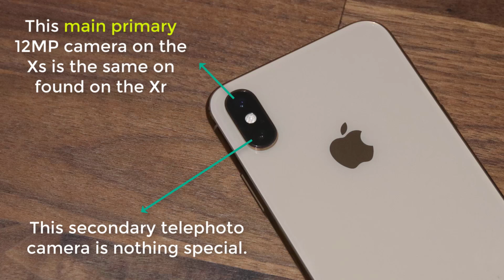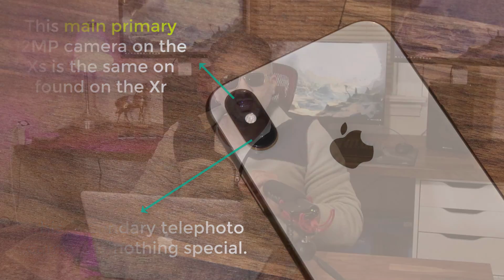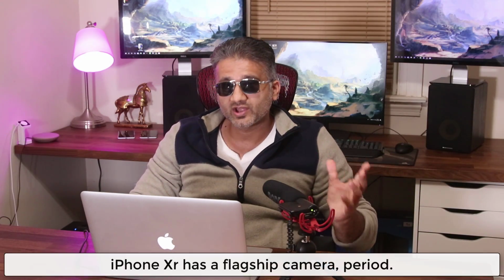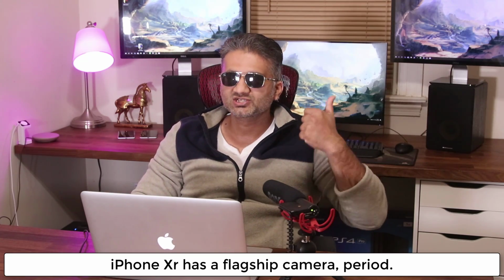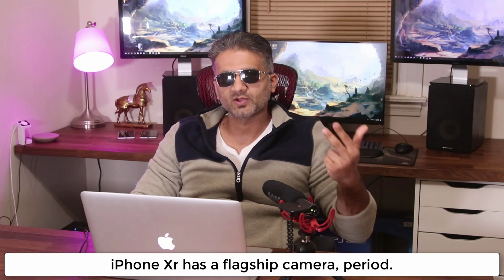Continuing on with the similarities though, the iPhone XR has the camera that is exactly the same camera on the iPhone XS. I'm talking about the primary camera, okay? So the XS has a secondary camera that you can use to zoom in on objects or take some portrait shots with extra functions. But the iPhone XR, for the most part, has the same primary camera. So everyday shots, video recording capabilities, and even some portrait options are built into the iPhone XR. Again, same sensor, same lens, same powerful top-notch camera.